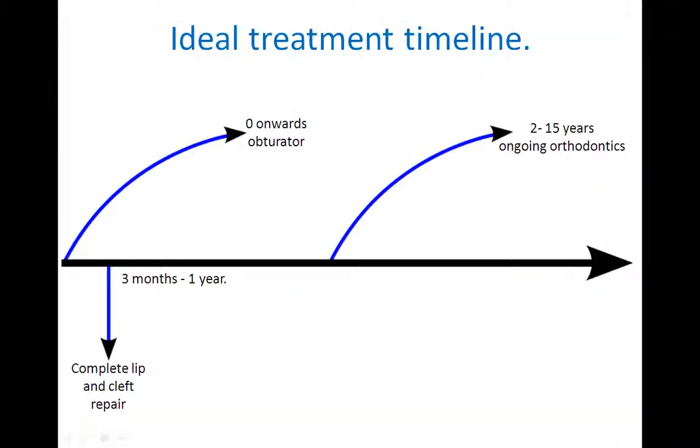Our ideal treatment timeline would be to use an obturator. Children have a great propensity of putting things in their mouth that they shouldn't, so whatever we put in there needs to be protected. An obturator is the best way to do this. And from about 3 months to a year, we propose to do a complete lip and cleft palate repair, a one-pot fix. And then the orthodontics would still need to be performed, because this wouldn't affect the teeth, but this is a far cut-down treatment regime from the one currently used.